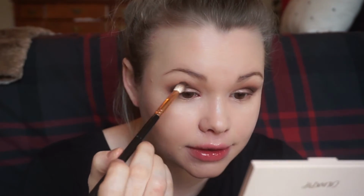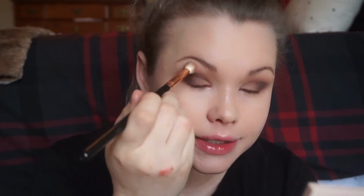That's so beautiful. Yeah, and then I just take my first brush again and really just blend it out. Because I like my eyes to look super blended. Looks a little crazy without mascara and eyeliner, but yeah. And then that's really all I do.